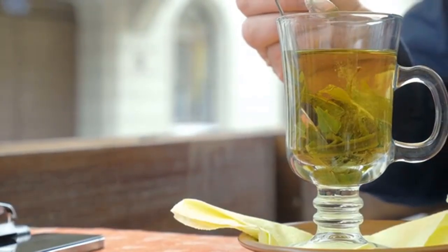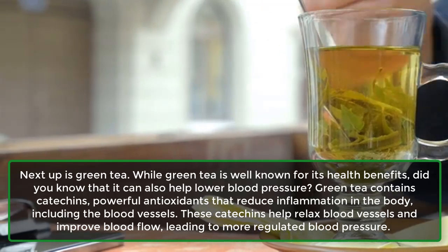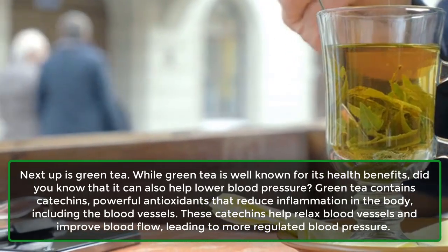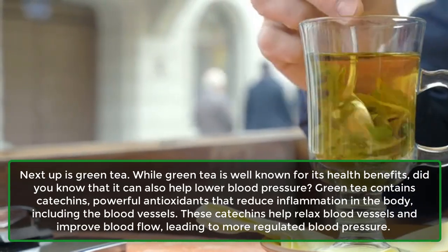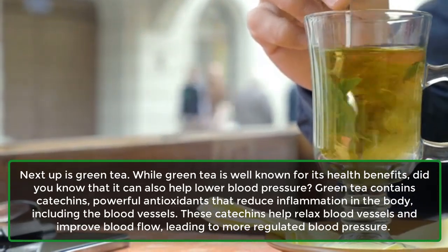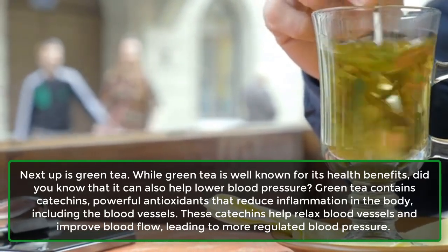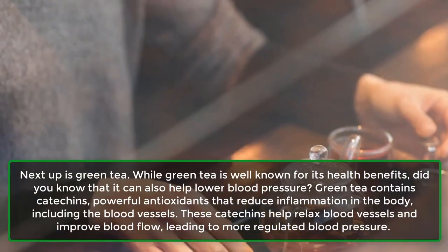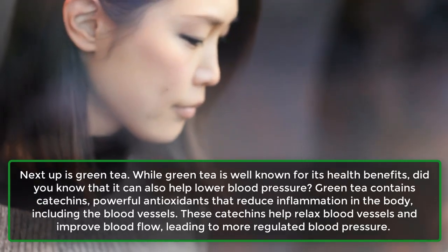Number 2. Green Tea. Next up is green tea. While green tea is well known for its health benefits, did you know that it can also help lower blood pressure? Green tea contains catechins, powerful antioxidants that reduce inflammation in the body, including the blood vessels. These catechins help relax blood vessels and improve blood flow, leading to more regulated blood pressure.